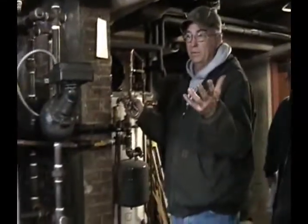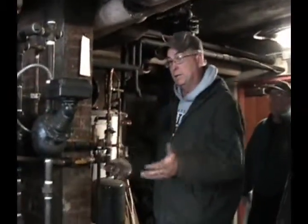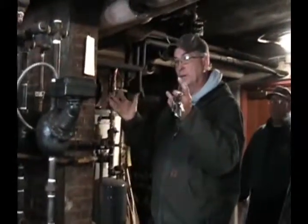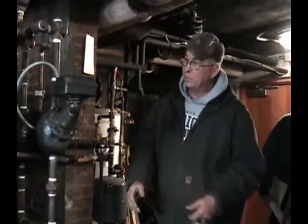The cost of putting in steam piping now, the labor intensity of it, you'd go broke. Nobody could afford to do it. But the problem with steam is that it's open air. Every time the water goes up, it comes back and brings back all the rust from this thing. So now you end up with this.